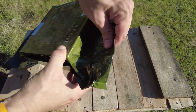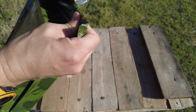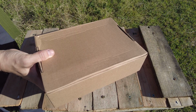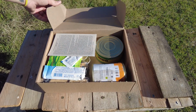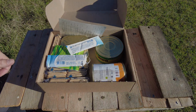On what looks to be the bottom of the ration, there is a tear section. So there is a box inside that bag. If you open the box, it contains all these items which we are going to go through right now.